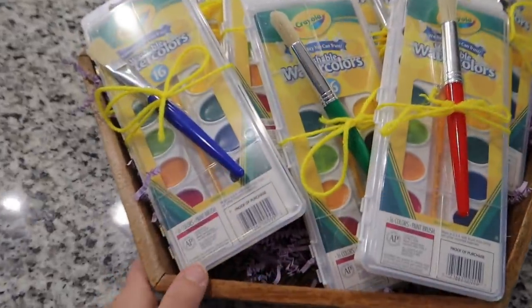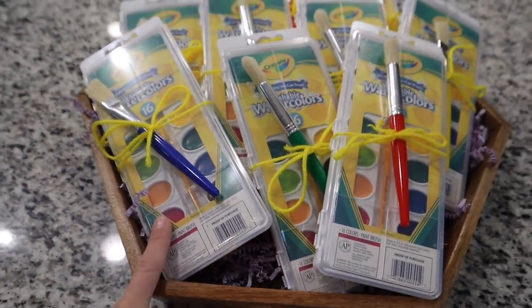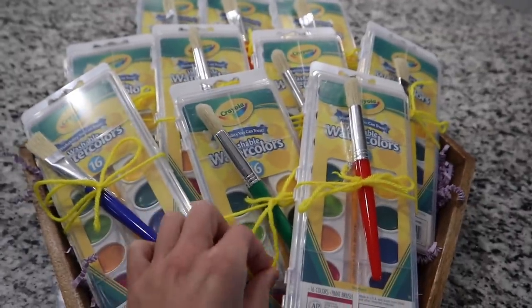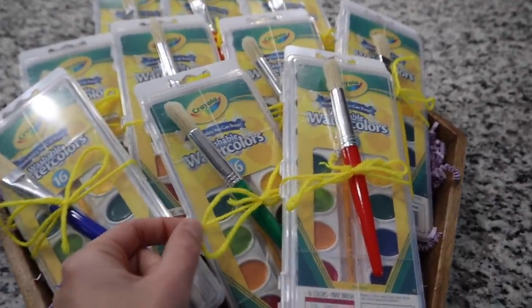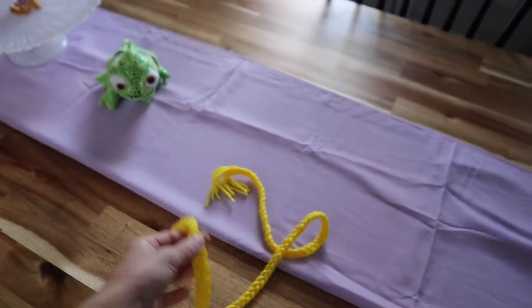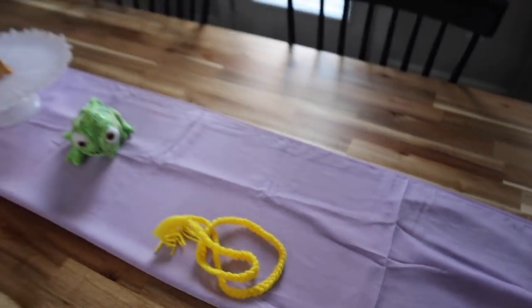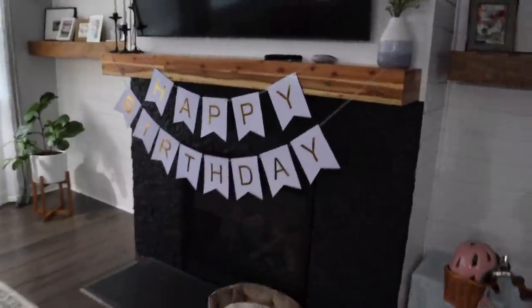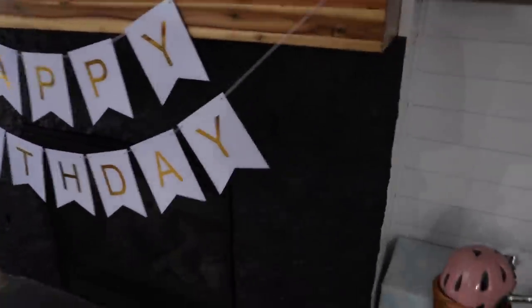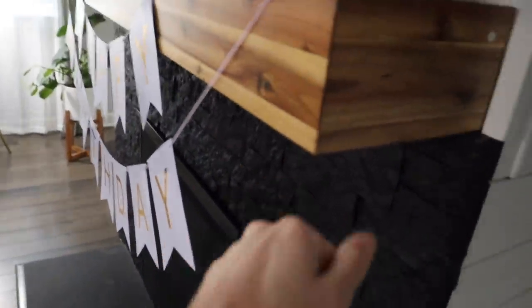And then here are the party favors. Everybody will get their own paint set and paintbrush, and then I just tied it with some yarn to resemble Rapunzel's hair. Which, speaking of, I showed you guys this yesterday. That's gonna go on the donut tower. And then we hung up this happy birthday sign over the fireplace. I wanted to put some more of that butterfly garland right here to kind of trail down, but we didn't have enough of it.